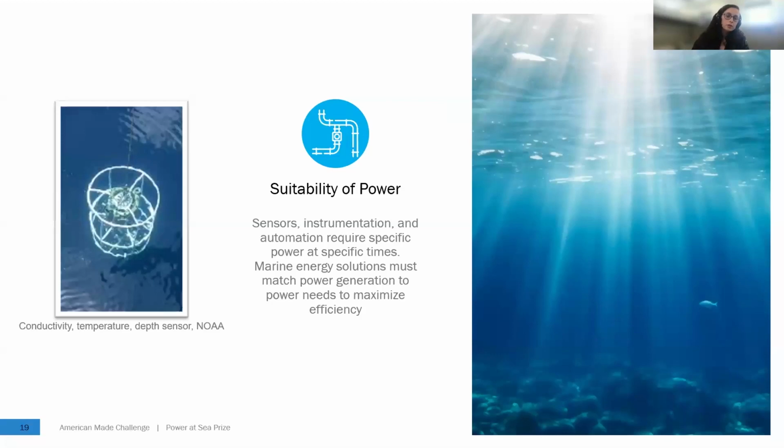And then the final challenge area that this prize discusses is the suitability of power. So Linnea mentioned this earlier, but depending on the application, different amounts of power are needed at different times. So maybe you need to power a small sensor every hour, or maybe you need to power a really large system once a month. And so that's going to really affect what kind of energy you need to harvest, and also what kind of capacity of energy storage you need on board.